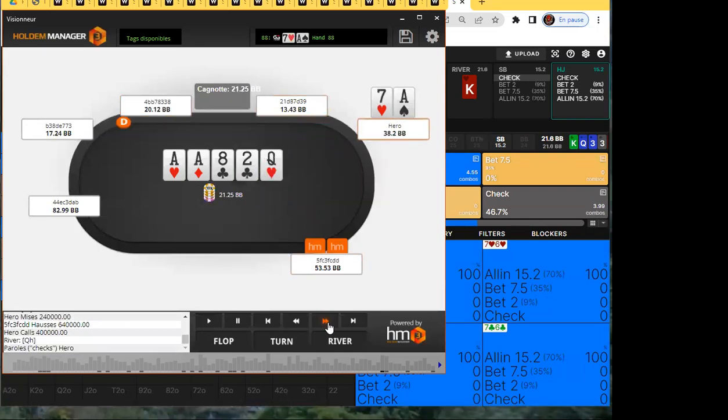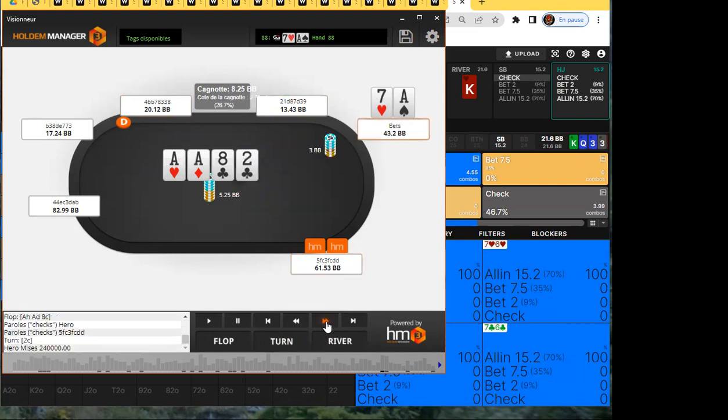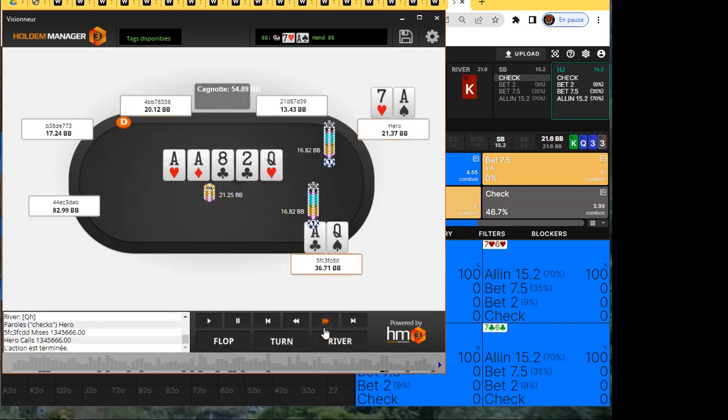Okay, he raised you. Oh my god, this is an easy fold preflop at ICM. Big stack against big stack, all your offsuit ace here, fold. You defend like ace nine or ace ten. That's it. Because when you get in a cooler spot like this, it costs you a fortune.